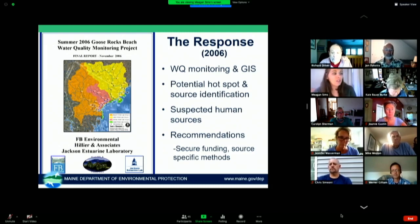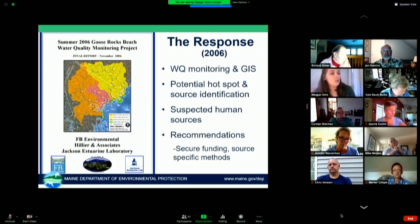additional water quality monitoring. That's when they started to evaluate the watershed, not just the beach. And you can see in their cover image here where they had sites all throughout the watershed trying to figure out what was going on. And they did a lot of GIS work to try to map out the streams and the water bodies and potential sources. And so they were looking for what we call hotspots, so areas where the bacteria is higher more often than in other areas.